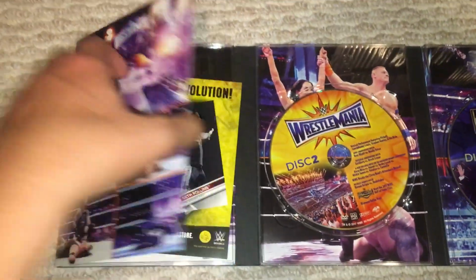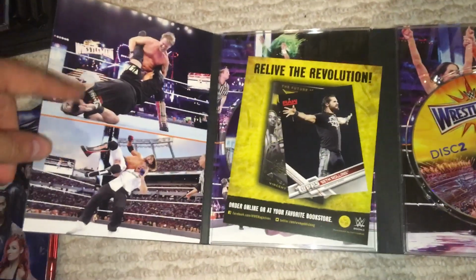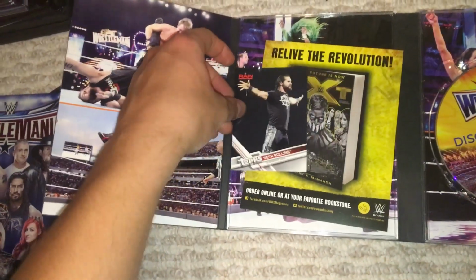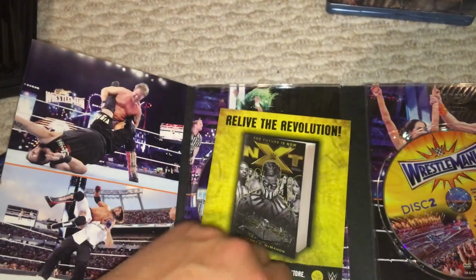You had Randy Orton and Bray Wyatt. Chris Jericho and Kevin Owens. AJ Styles versus Shane McMahon. Match of the night, of course. Why wouldn't it be? And then we have Seth Rollins' card there.